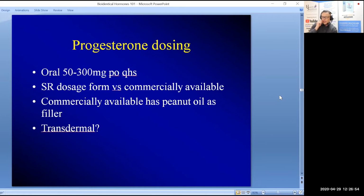I like oral progesterone, and the reason is because it is metabolized into 5-allopregnanolone through the liver when you swallow it. That has a side effect of slight drowsiness, which can be a huge benefit. Some women will say that the first night they took progesterone, they slept better. Sometimes it'll take a few days. It can also help for some women that are having hot flashes at night.